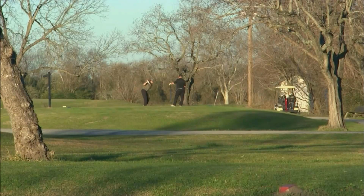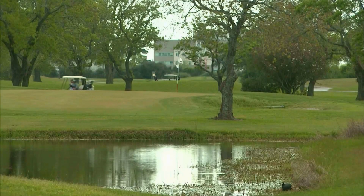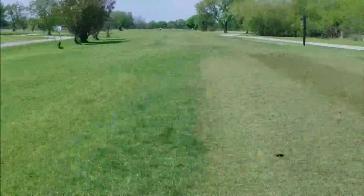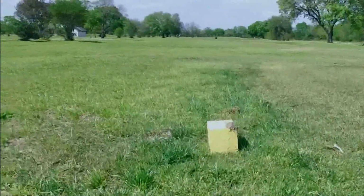We offer an 18-hole facility, 18 holes, par 72. We offer 4 different sets of tees: blue being the championship, white for the men's, yellow is the seniors, and red for the women.